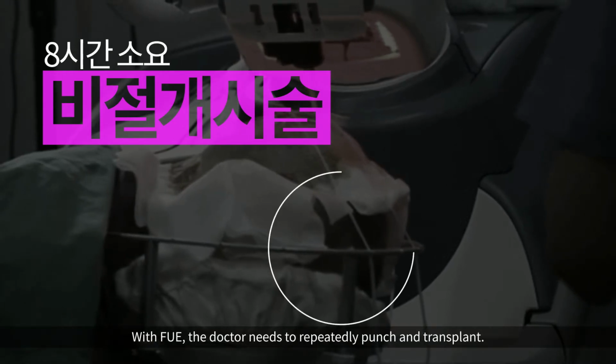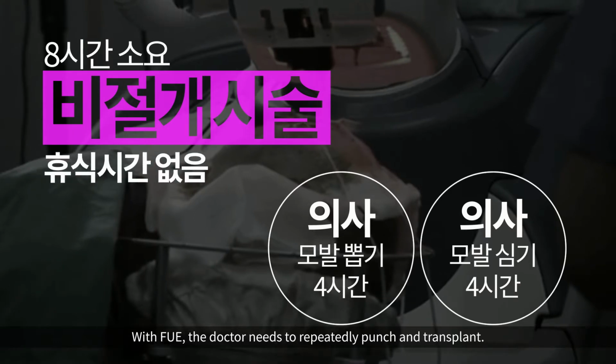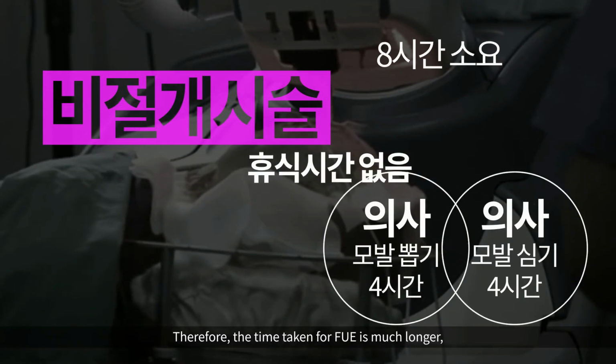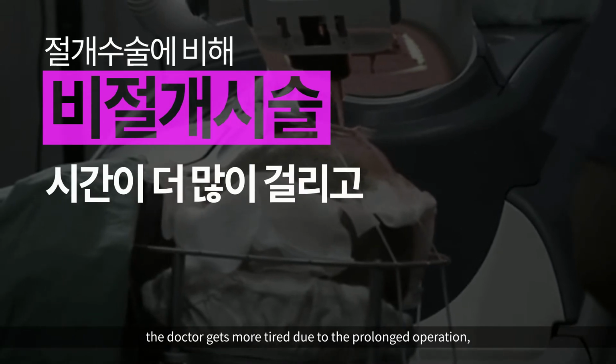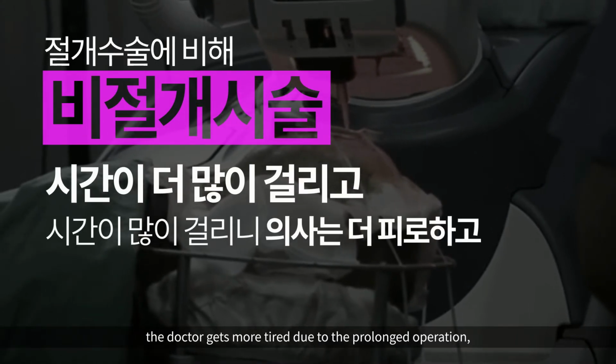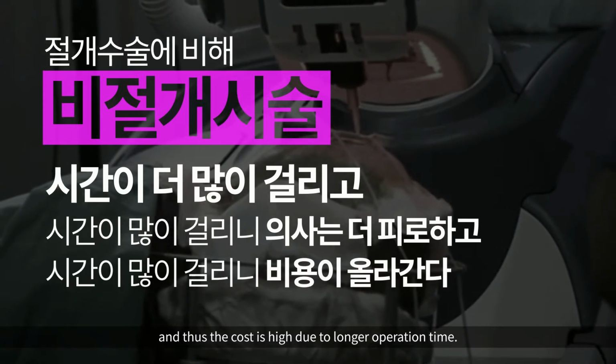With FUE, the doctor needs to repeatedly punch and transplant. Therefore, the time taken for FUE is much longer. The doctor gets more tired due to the prolonged operation, and thus the cost is high due to longer operation time.